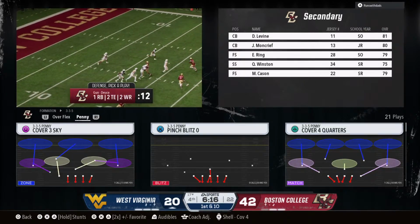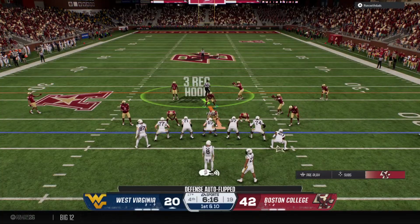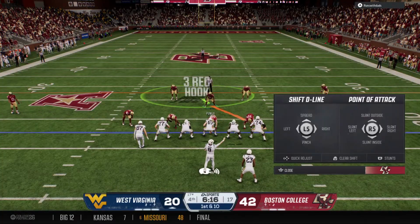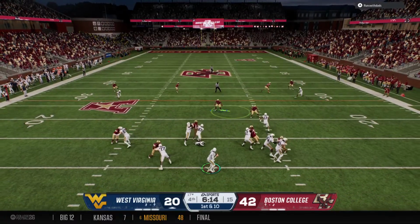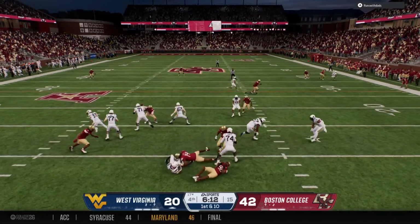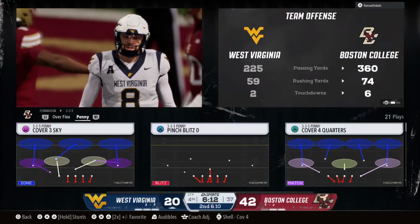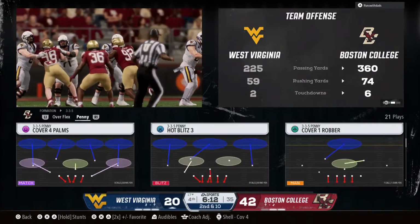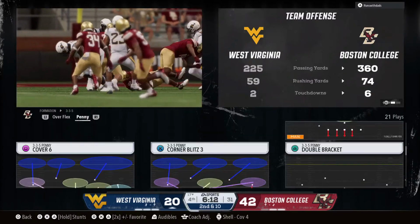First and 10. West Virginia has it and the offense ready to go to work. They really didn't move the ball at all the last time they had it, and hoping for better fortune this time around. Pocket breaking down. And he got smacked just as he released the pass. It's incomplete. And the quarterback gets hit again. We already know this defense has gotten home to him multiple times in this game.